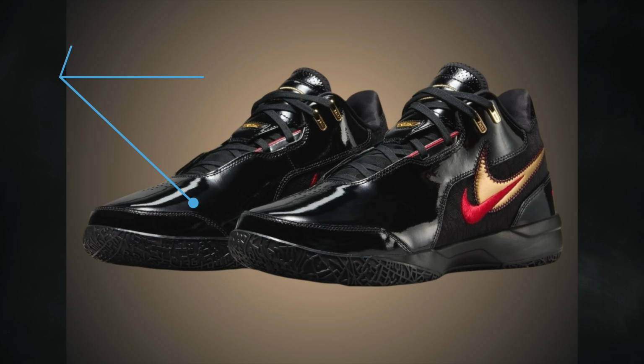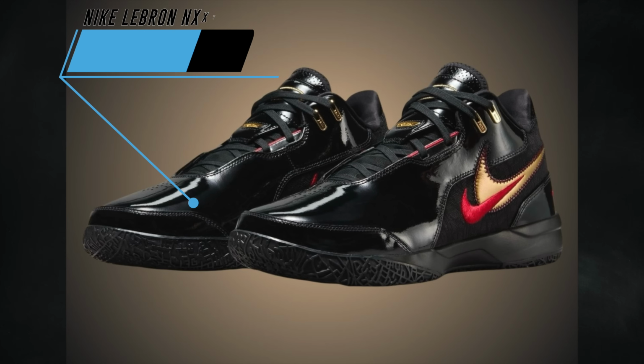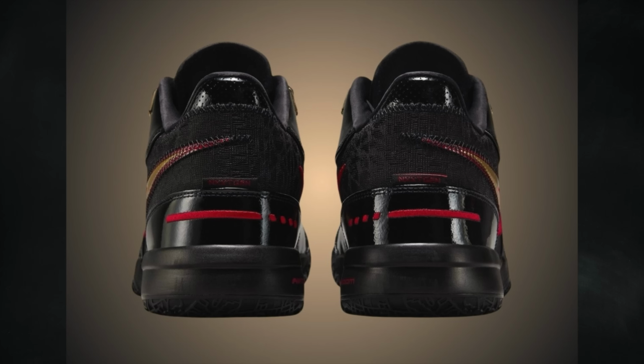We have another Nike LeBron releasing. This time it's going to be the Nike LeBron Next Gen Amped Black Metallic Gold. Now these are actually pretty solid in my opinion, and they feature patent leather throughout, and the official colorway is black, metallic gold, and university red. This pair drops on July 1st, and the retail price will be $170.